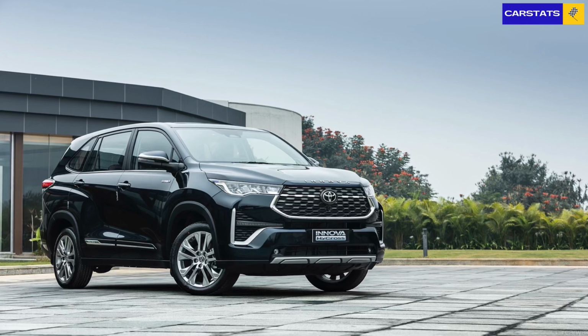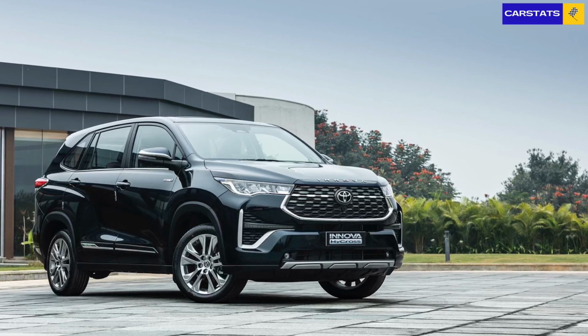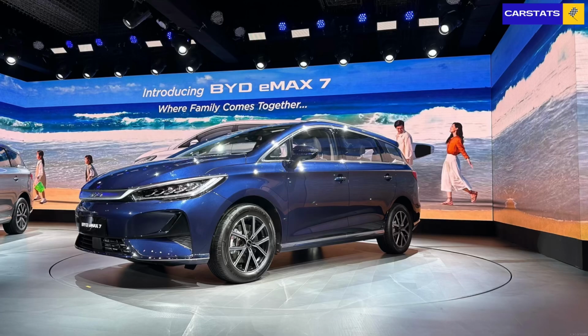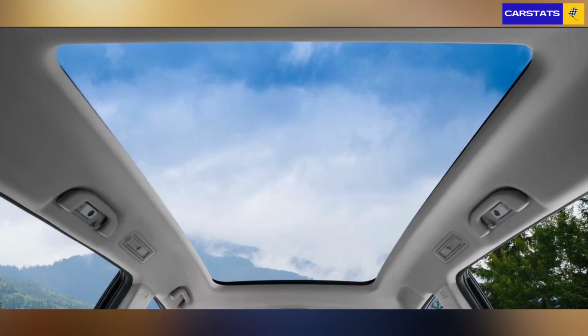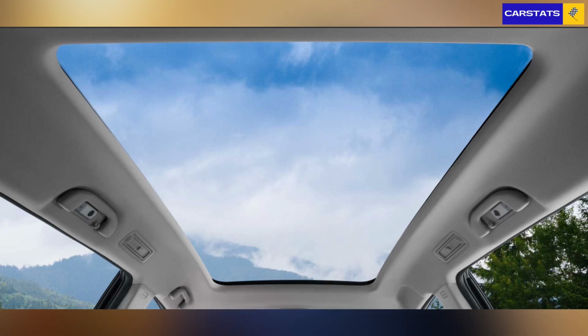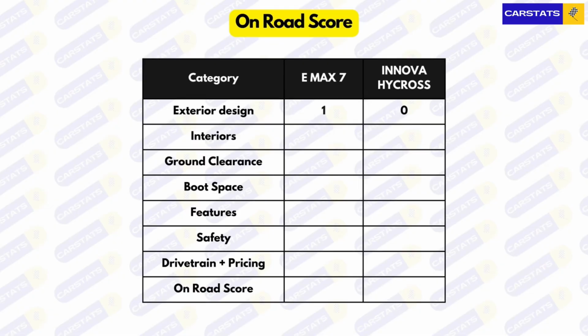Don't get me wrong, there is nothing wrong with the way the Hycross looks, and it is quite a stylish vehicle and quite imposing on the road. But I do prefer the sharp and sleek design of the BYD eMax 7. With the addition of a sunroof and a facelift, it makes it feel more like a family-oriented product, undoing what its predecessor had done to its image. The wheels also do look proportionate to its body size, and because of these bits and pieces, I'm going to give this point to the BYD eMax 7.